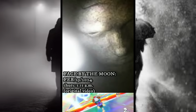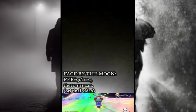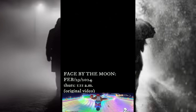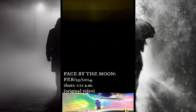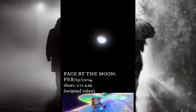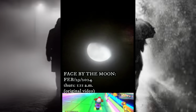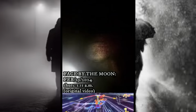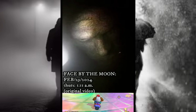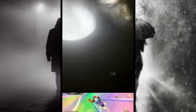Let's see if I can zoom in a little bit brighter. There's the moon. Oh, I lost it. There it is. Let's see if I can get a better picture on the moon like it's supposed to. Is my hand in front of the thing or something? All right, here we go. Look at that. Yep, there it is. Camera makes it so clear.